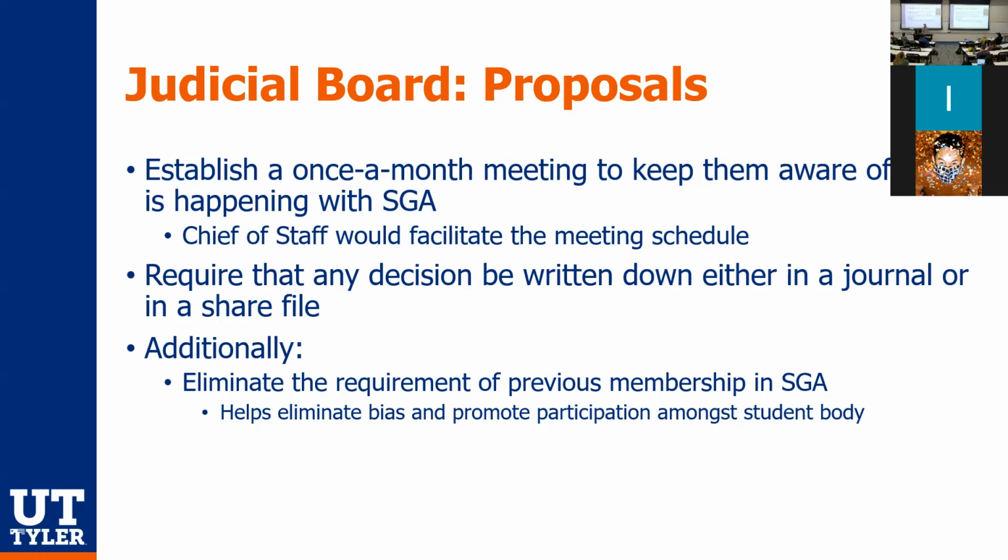But additionally, I would also consider eliminating the requirement of having previous membership in SGA. In my opinion, this would help eliminate bias a little bit. Say that you were in SGA for a year and something happened, and the next year you're on judicial board, and you were somewhat directly involved in whatever happened previously. I think it would be hard to say that there isn't any bias in there.